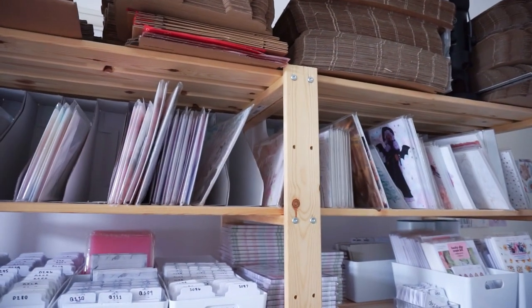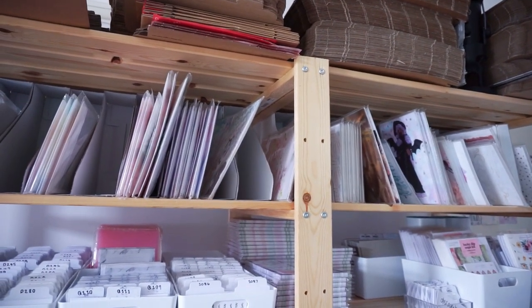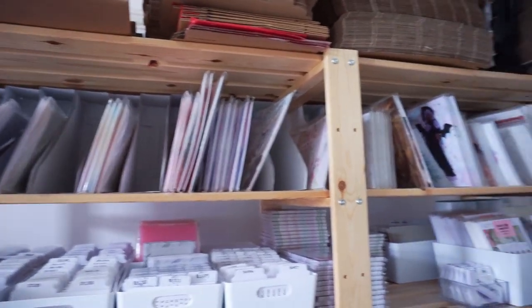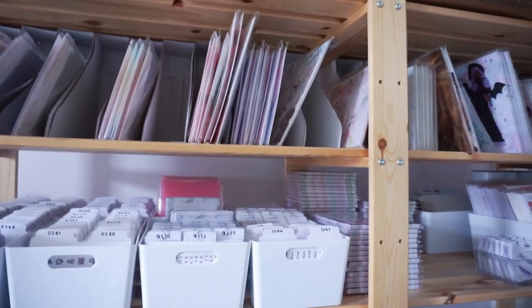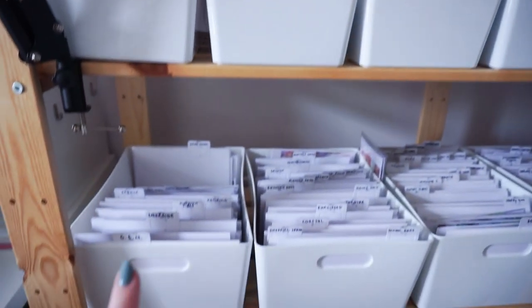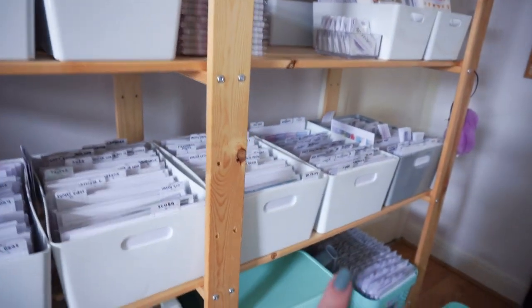I've got my albums along the top, nothing really changed here. I'm doing a bit of a restock, but I don't know when I'm going to get round to them. So leave that with me, I will let you know when I plan to do them. And then this is all the same as well. I've got my quarter sheets and then my kits and half sheets are down here now.